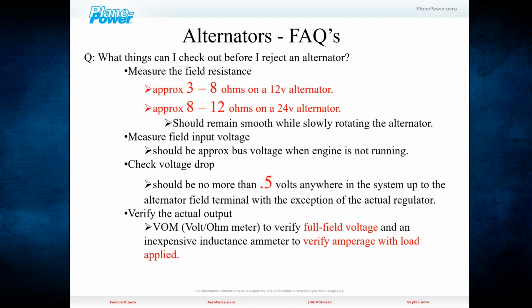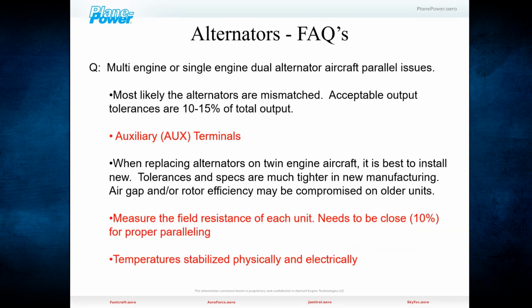Do not have any equipment on. You can fire this thing up and you can watch the voltage go up and down. It will follow the throttle because there's no control, meaning there's no voltage regulator in the system itself, okay? All that tells you is it'll produce. Does not tell you it'll carry a load.